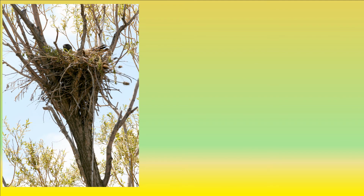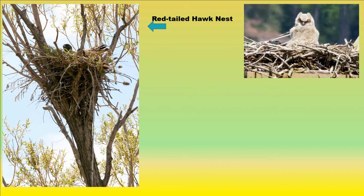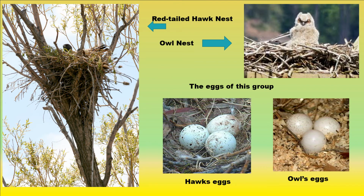Some birds build their nests in trees. This is a rather large nest built by the red-tailed hawk. Some build them on platforms that are man-made, such as the owl in this case, and the nest contains an owlet. Notice how fluffy the owlet is.